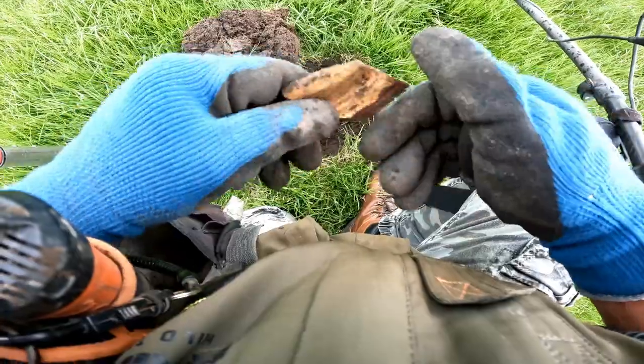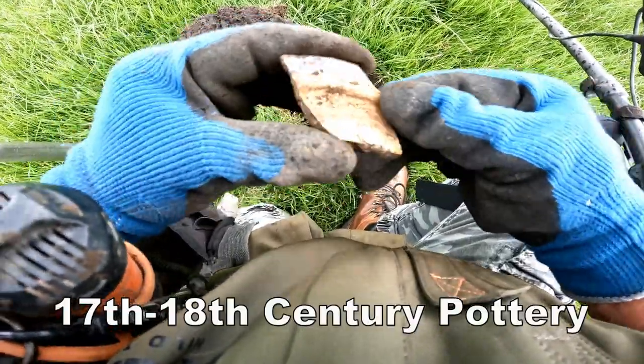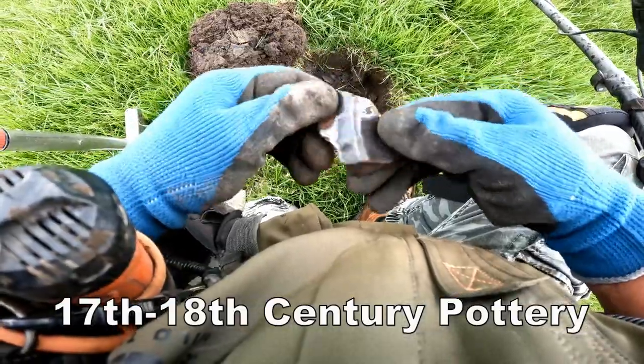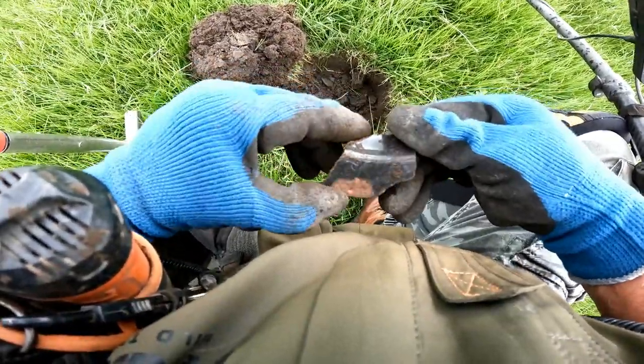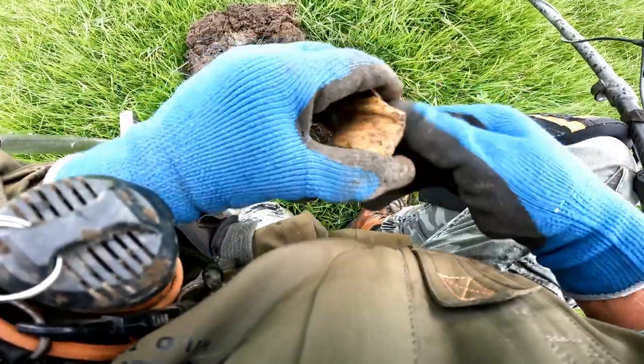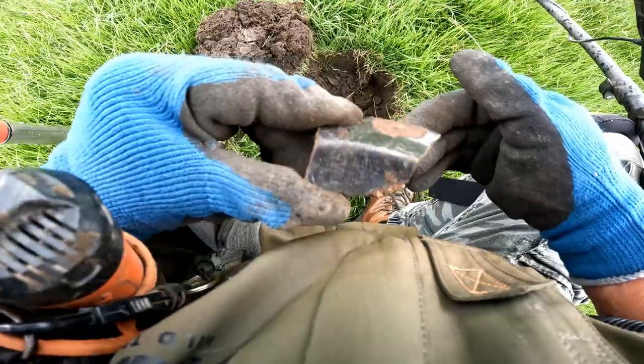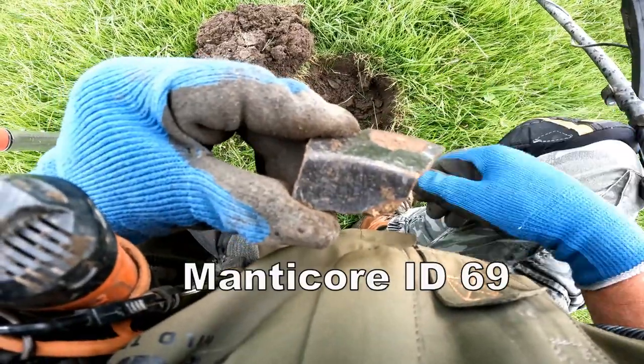A bit of pottery there, probably about 17th to 18th century. It's a bit deep, that pot. Glazed on one side and pour on the other. So probably a planting pot, I should imagine. And we've got a signal in here. See what that is.